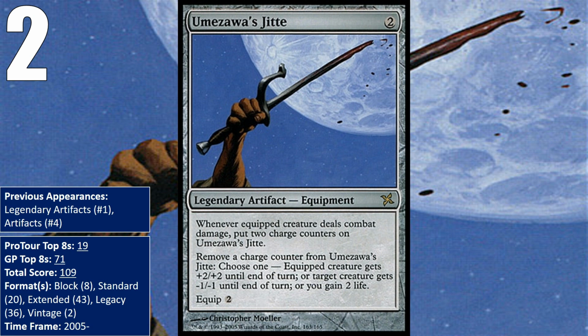2 to play and 2 to equip for no immediate bonus was rough, but just as soon as you get in once with the Jitte, it snowballs. You can use the charge counters for all sorts of things: pumping the creature, giving a creature -1/-1, or gaining life. The flexibility of Jitte was great, as all of those abilities have a time and place. The Jitte was sort of the Smuggler's Copter of its time, and everyone in both Block and Standard just tried to shove it into their deck.